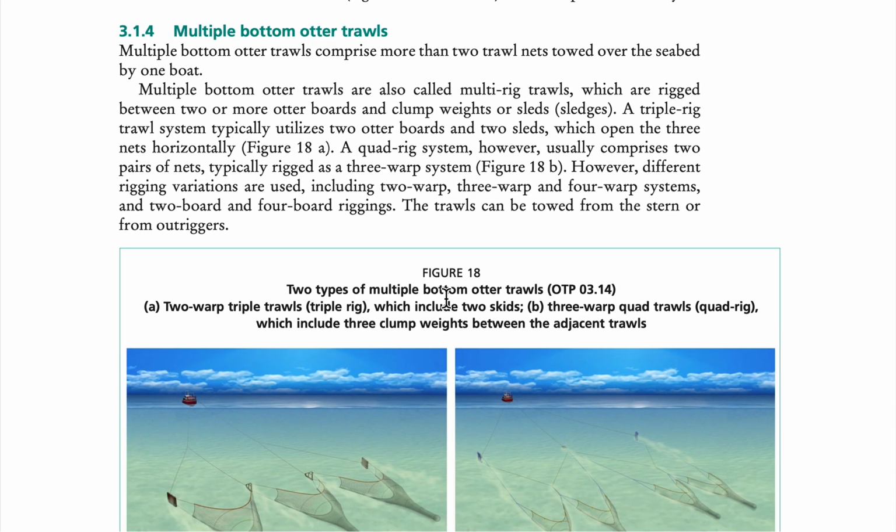Multiple bottom otter trawls. Multiple bottom otter trawls comprise more than two trawl nets towed over the seabed by one boat. Multiple bottom otter trawls are also called multi-rig trawls, which are rigged between two or more otter boards and clump weights or sleds, or sledges.